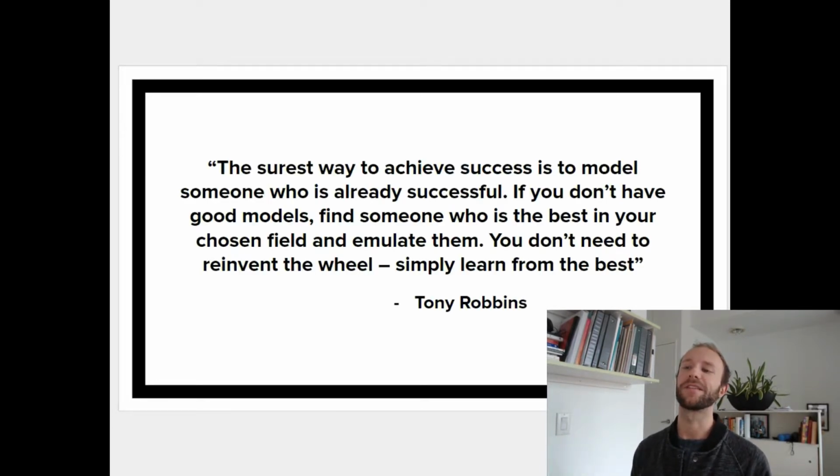One of my favorite quotes from Tony Robbins is, the surest way to achieve success is to model someone who is already successful. If you don't have good models, find someone who is the best in your chosen field and emulate them, duplicate them, copy them, clone them. You don't need to reinvent the wheel, simply learn from the best. And that is what today's about.